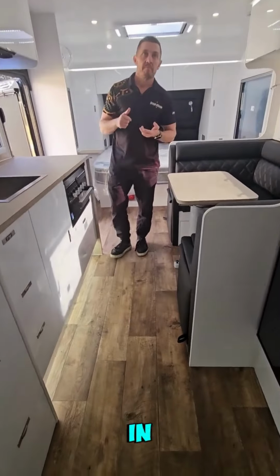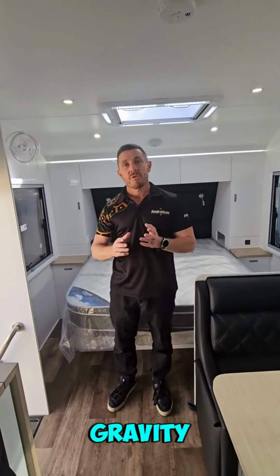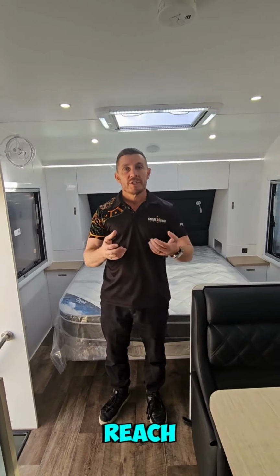Now this van is in most of our dealerships Australia-wide, and it is available as a Tourer, as the Gravity, Explorer, even the Tonka.